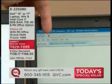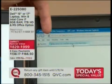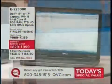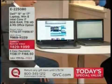This is exactly the same, but two wireless computers here. But there's that hourglass. It's still not loaded. Look at yours. Yours is there. You're onto another website, you're onto another page. You could have shopped on QVC.com.